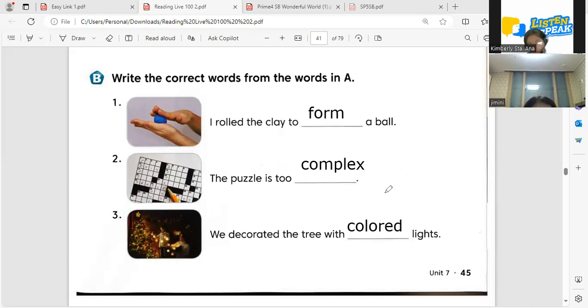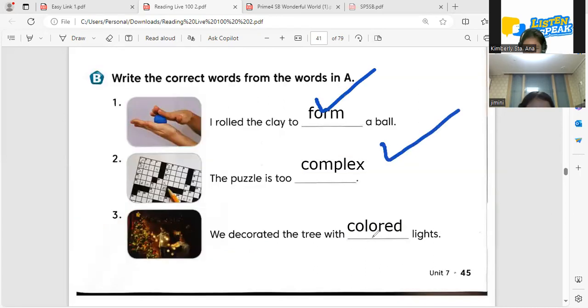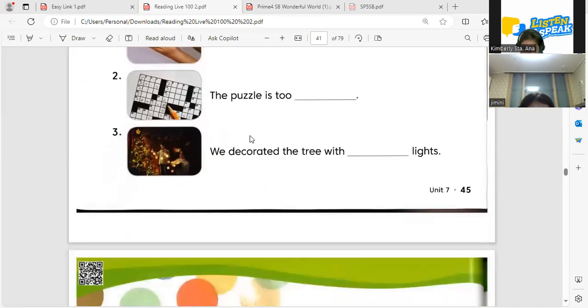We decorated the tree with colored lights. Very good. See? You're doing awesome. Thank you for that. Now, let's go here, okay? Okay, let me check your answers first. Thank you, Jimin. Now, let's go to the story and let's start reading it.